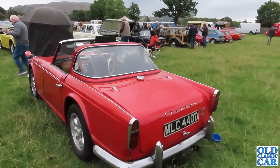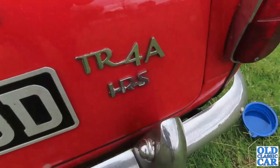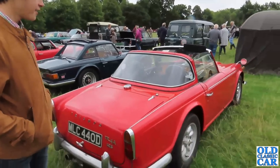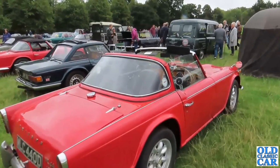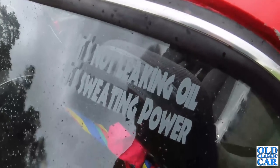So the TR4A, the independent rear end, hence the IRS, independent rear suspension. You had the beam axle on the TR4, and the TR4A had the independent rear end. Yeah, it's just nice in there, isn't it? The dashboards are just so good.